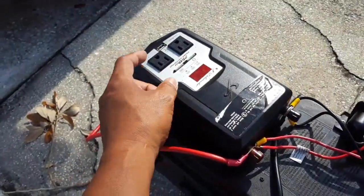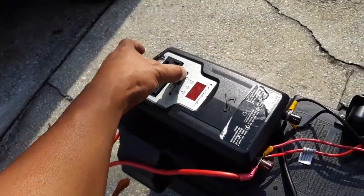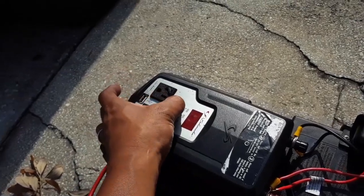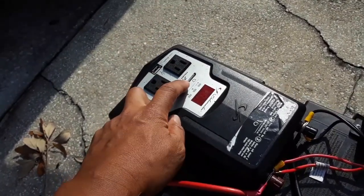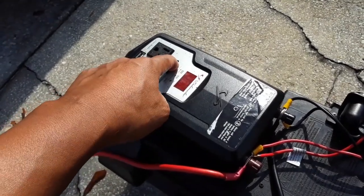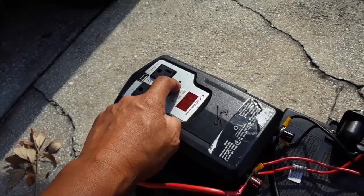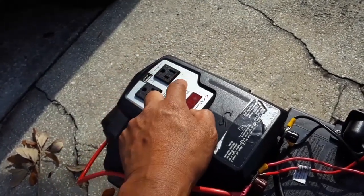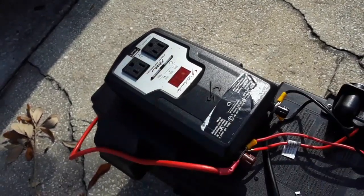This is another 750 watt inverter, my original one, but it's having problems, the button here. Look at all these stupid love bugs, they're everywhere. Love bugs are everywhere. So this used to work, and now it's not wanting to work. So it's just a bad contact there, bad switch. I tried to take it apart and try to fix it, but I'm having issues.